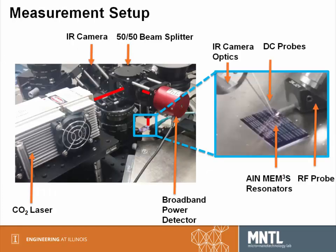Our measurement setup consists of a CO2 laser with the beam path shown here schematically in red. The beam is passed to a beam splitter, with half of the power measured by a broadband power detector and the other half sent onto the detector.